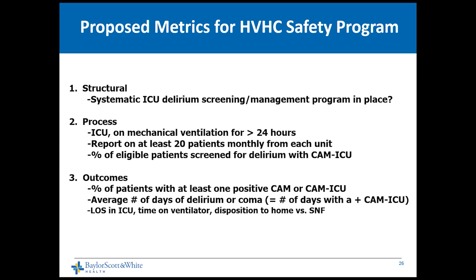And again, we're defining this as one positive CAM ICU. When the CAM ICU is negative for 2 consecutive measurements, that's when the patient has cleared their delirium. Other things you can look at: average number of days with delirium or coma. So, again, in the case of delirium, that's the number of days that they had a positive CAM ICU.